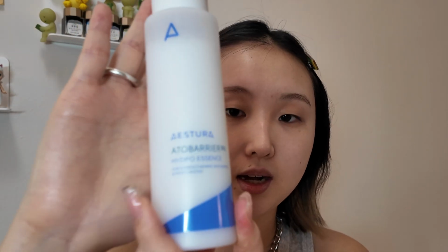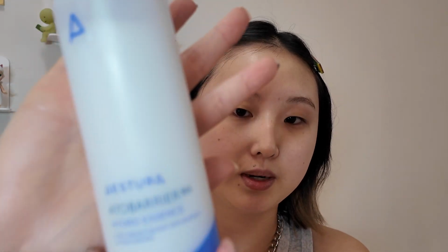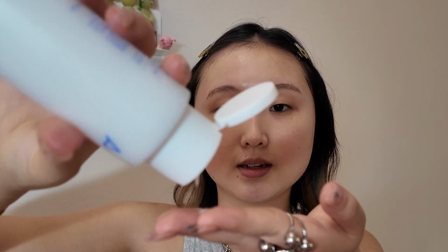And then I go in with the Aestura Hydro Barrier Essence, or Hydro Essence Atobarrier 365. And this one I just put onto the tips of my fingers. I press that in.